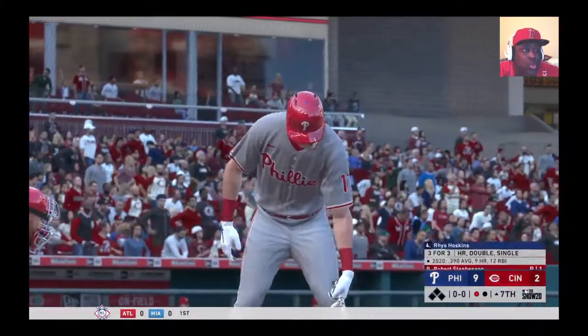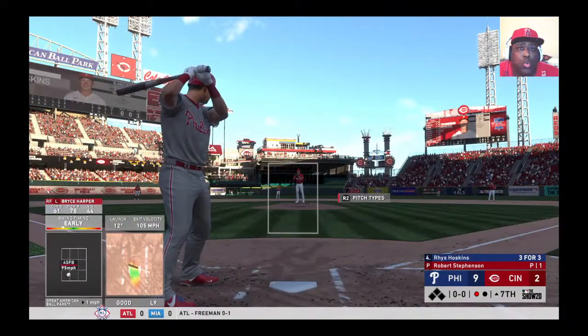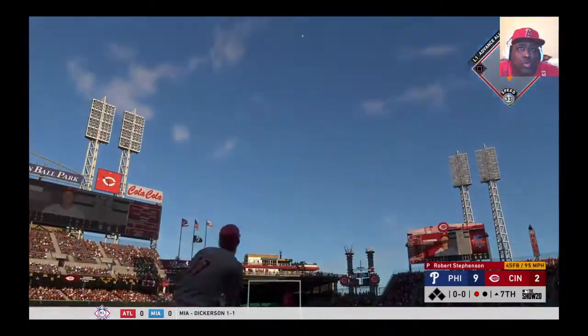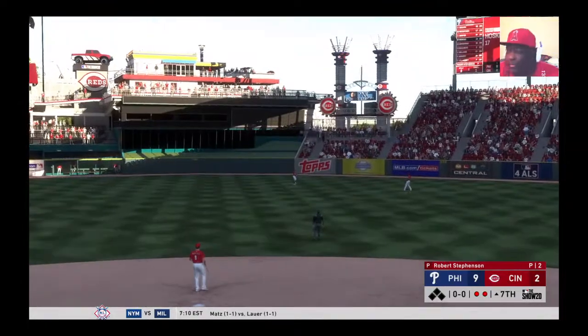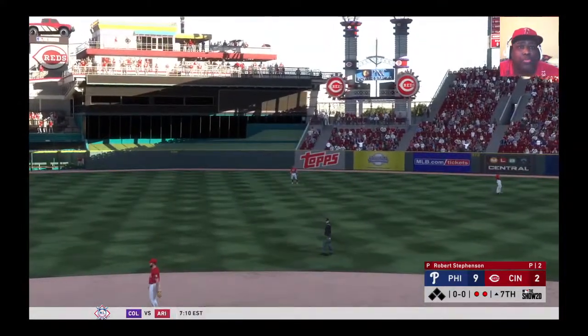So next to the plate for the Phils, Rhys Hoskins. And he's got a shot at history here, but he'll need a triple to complete the cycle. High in the air out to center field. Center fielder giving chase. He tracks it down and makes the play to record the second out.